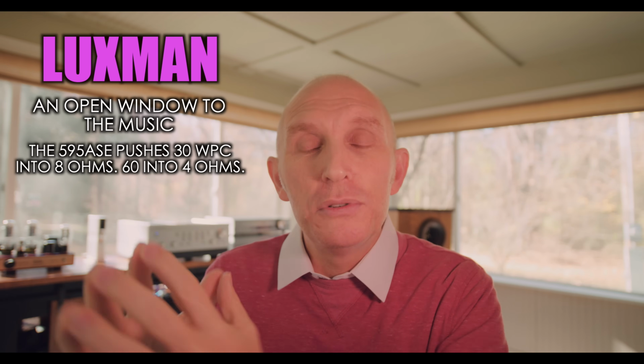It's not thin or lean sounding, but it does offer up that transparency, that kind of open window to the music. It's a little bit faster sounding of an amp, but you're getting a pure 30 watts per channel of Class A with the 595, and it has that Class A characteristic of that inner glow, that beauty. A lot of people try to say the Luxman sound is as close to tubes as you can get without running tubes. I'll talk about that in a second.